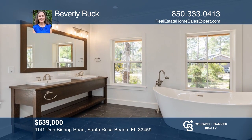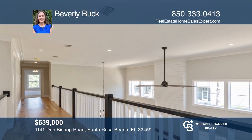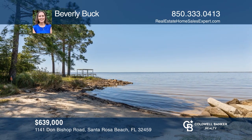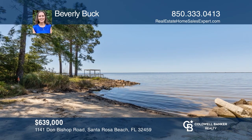Venture upstairs to the beautiful balcony overlooking the living room. The home sits within walking distance of Choctawhatchee Bay. Beverly Buck is ready to give you the keys to your dream home. Give her a call today.